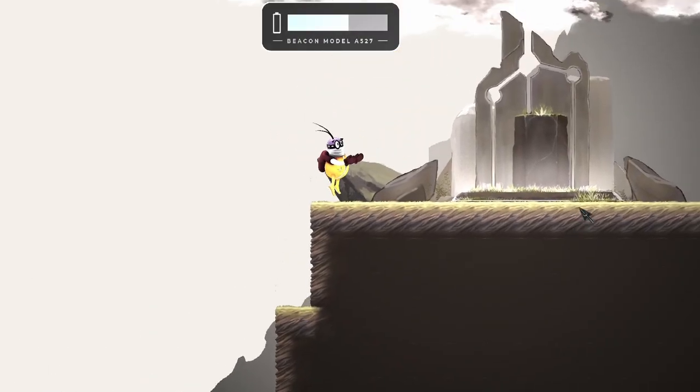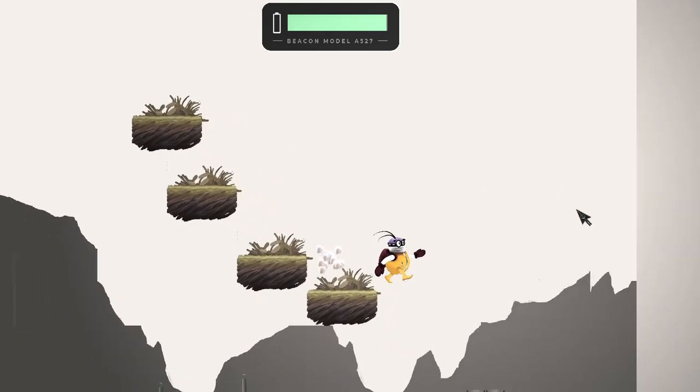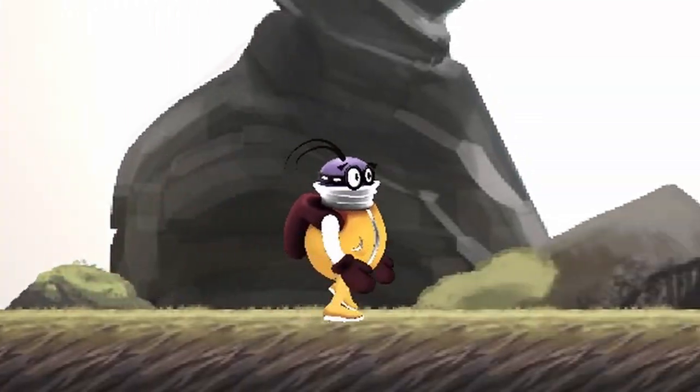I'm waiting. Now we have to rush to the extraction point before the battery runs out. Honestly, this character looks like a Blorgus. I would die for Blorgus.